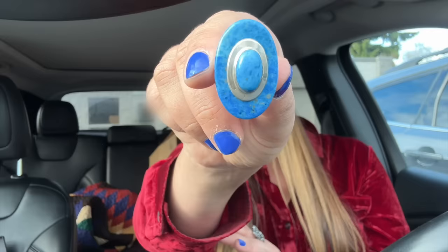And then one of my favorite finds in a long time. It doesn't currently fit me, but that's okay because I'm going to have a local jeweler size it for me. Look at this ring. Holy guacamole. It's by the designer Michael Rogers, and I love this ring so much I can't even tell you.